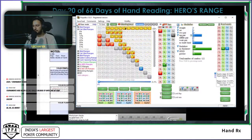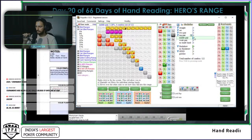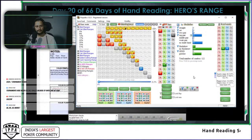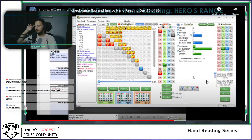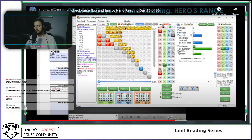Let's do that. So we're going to narrow those top pairs down just a little bit. Not as many combos in the range anymore. Mid pairs, definitely not check raising. Flush draw, I don't think I would check raise a flush draw on another street. And like I said before, if I did, I'd be making it bigger. 2x, or a min raise, isn't enough. 2.5 or 2.75 or even 3x is much better.